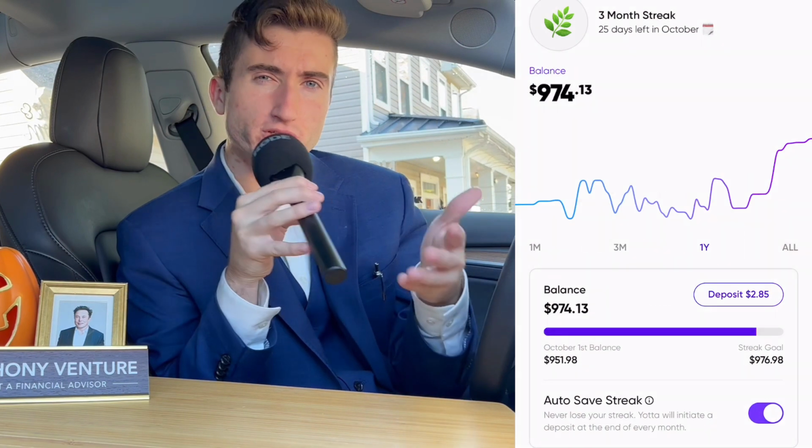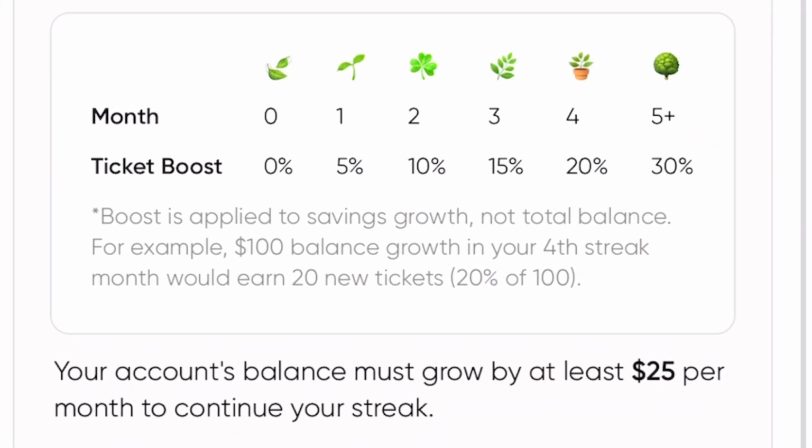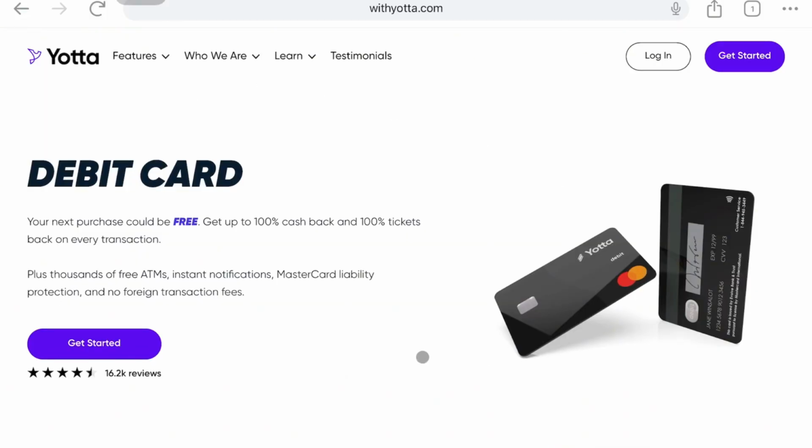The bank also has incentives towards saving goals. So if you just put a certain amount of money every single month, you're getting boosted on those tickets. So you'll get more and more tickets towards the daily lottery, right? Now, once you have all this and you have access to all this, now you are eligible to get the Yotta card. And as of right now, it is technically a debit card.